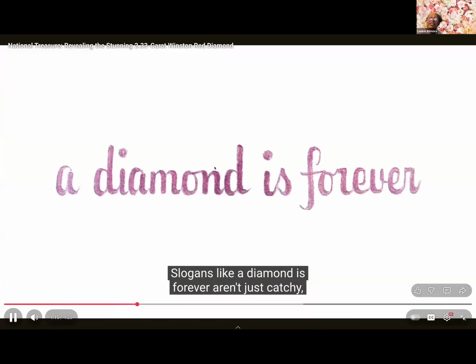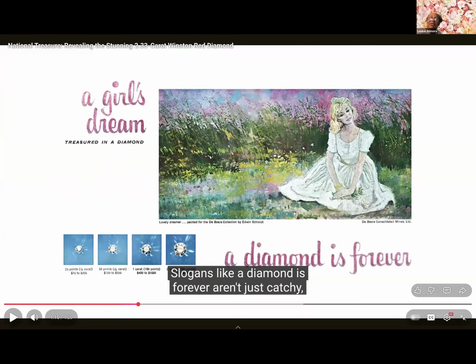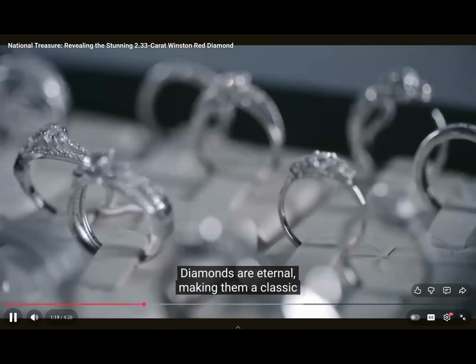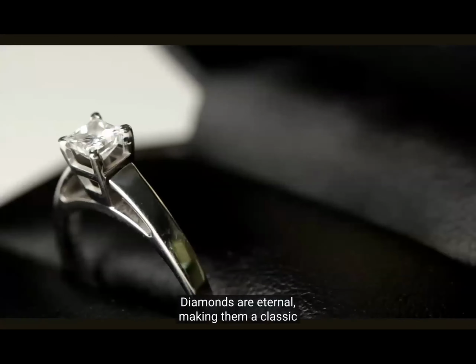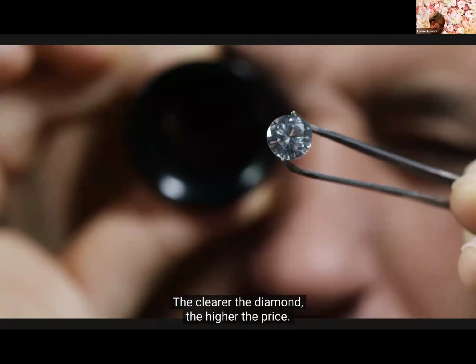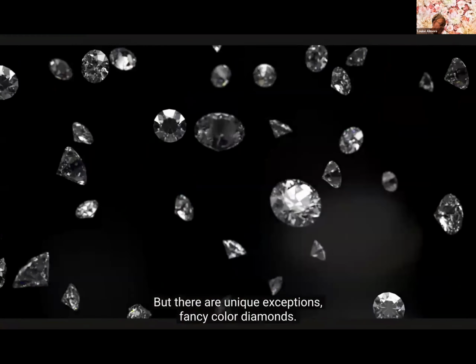Ultimate symbol of luxury. But that image was carefully crafted by brilliant marketing. Slogans like "A diamond is forever" aren't just catchy, they're true. Diamonds are eternal, making them a classic and expensive romantic gesture. The clearer the diamond, the higher the price. But there are unique exceptions.